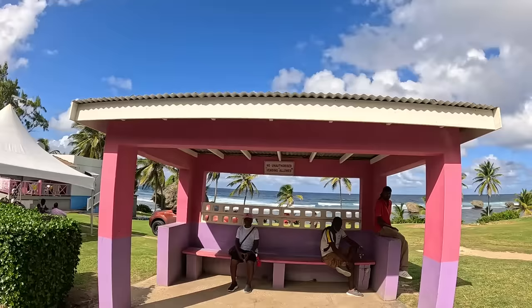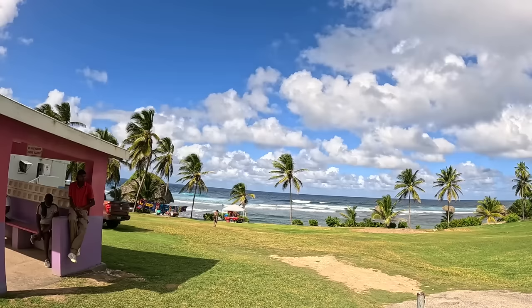So you can see the difference between this part of Barbados and the south and the southwest. We have these two completely different areas.